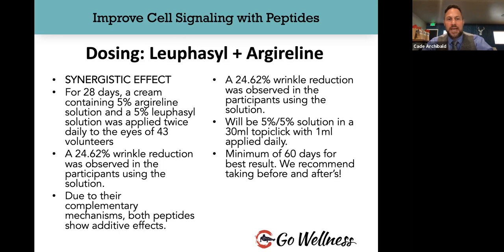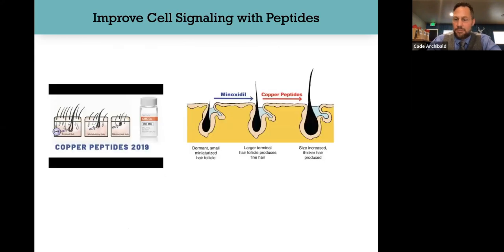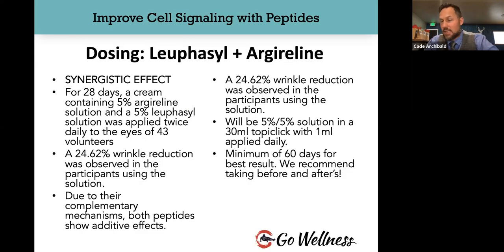So for 28 days, you can use this. And what they found in the study is that there was a 24.62% wrinkle reduction. Because both of these are complementary peptides, they also found that a minimum of 60 days was the ideal time period where you could reduce your wrinkles by 50%. So there's a lot of different things you can use for the face.